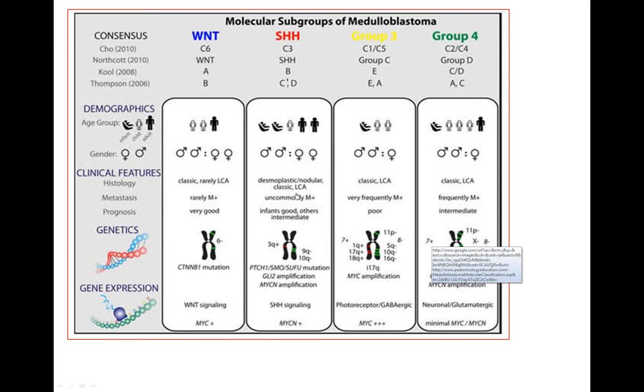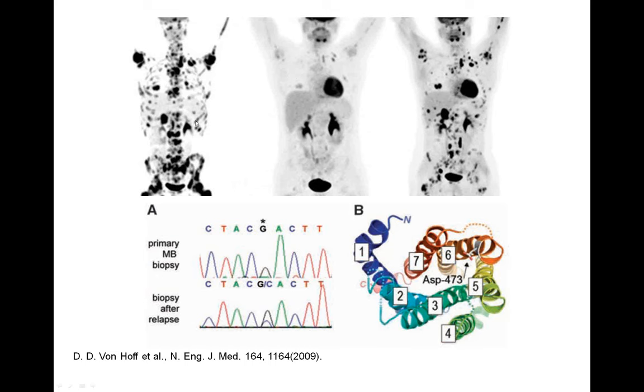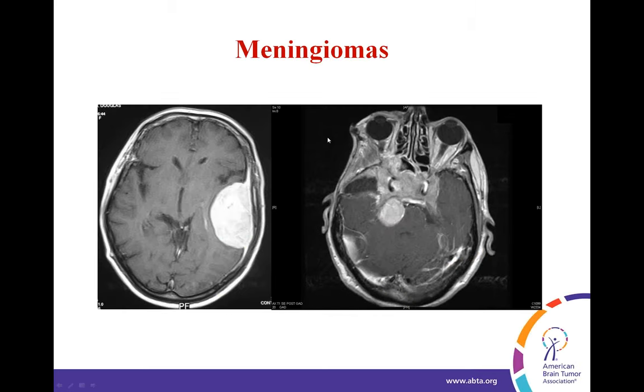There's another group that has the sonic hedgehog pathway turned on. There are drugs now that target the sonic hedgehog pathway. This is a patient showing a PET scan again before with multiple metastases that responded to inhibitor of sonic hedgehog, showing the dramatic responses that can occur. So the area of medulloblastoma is really one of tremendous promise.